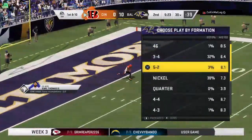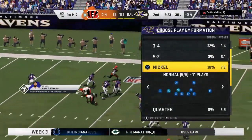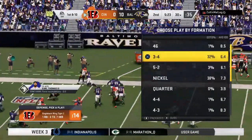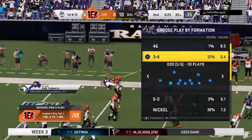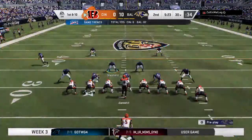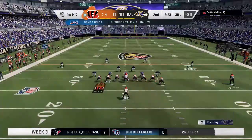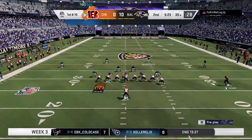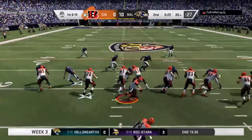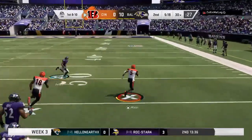The Bengals take over, first down, at their own 30-yard line. On the ready. The Bengals drive about to get going. Nothing for them yet from an offensive standpoint. Down 10-0 as they come up 1st and 10. The former second-round pick, this is Joe Mixon.